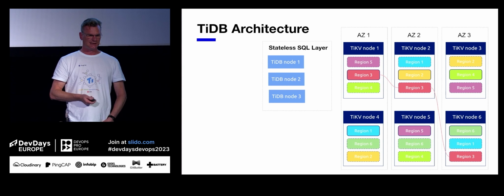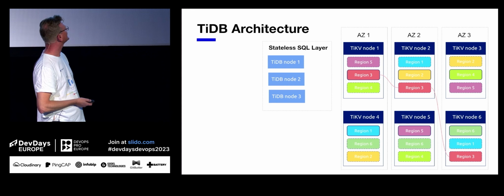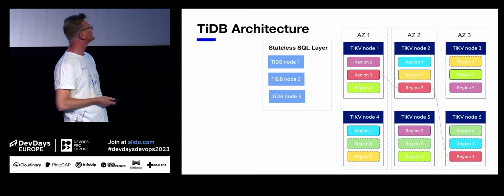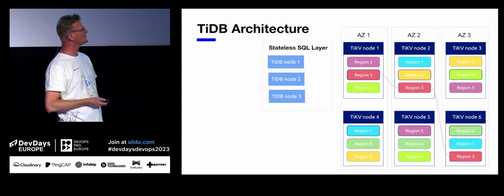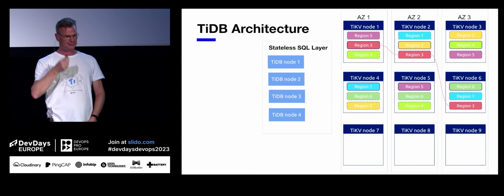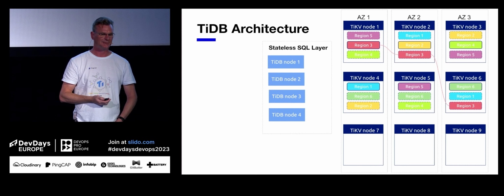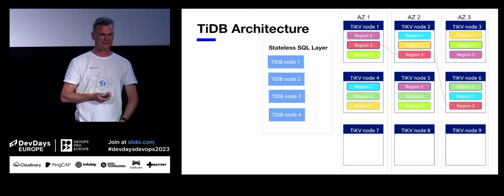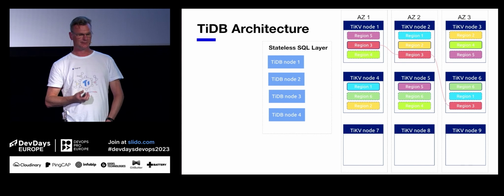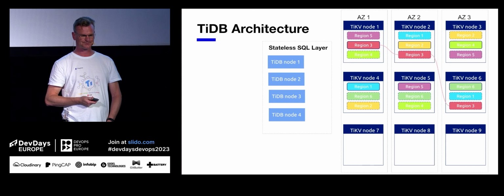How we do the scaling is if we have a cluster like this with the 3 TiDB nodes and 6 TiKV nodes spread across 3 availability zones. If we add 1 more TiDB node, it will just register in PD and start being available as an endpoint for the queries for the new connections.